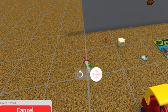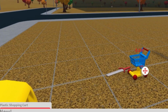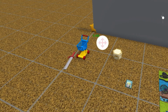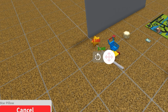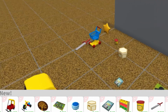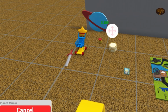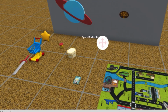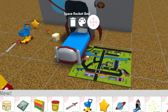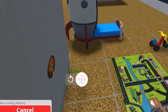I wonder if you can have an animation or something. And then there's a sword, shopping cart. Oh, don't they have these at Target? Didn't they have little baby shopping carts for kids and stuff? Did they? I don't know, I haven't been to Target in so long. What is this? Oh, it's a little Saturn or something.